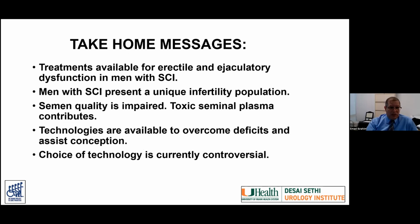So the take-home message is that treatments are available for erectile and ejaculatory dysfunction in men. They present a unique infertility population. The semen quality is impaired. We think it's because of the toxic seminal plasma. Technologies are available to overcome this. We want to assist the patients in getting the least invasive, less expensive methods in order for them to be able to conceive and have a child naturally. And the choice, of course, as we mentioned, is controversial when it comes to that.